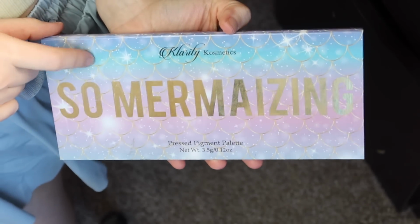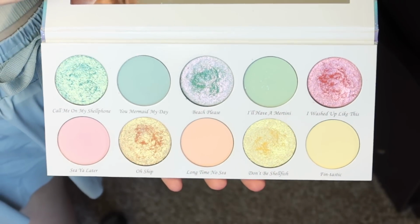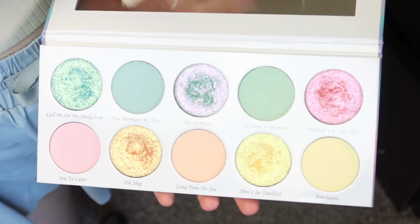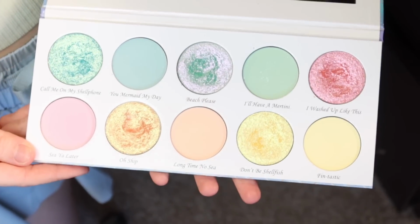I do also have this palette currently in my project pan, the Clarity So Mermazing. Beautiful pastel color story. This one, if I do roll this out of my project pan, it'll definitely go into my summer palette basket because I definitely want to keep using this throughout the summer. Love the mermaid theme. I think it's very summer appropriate.